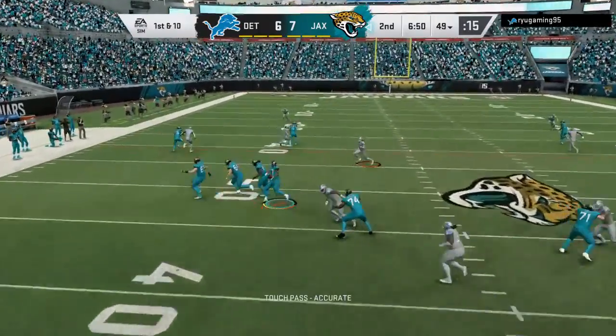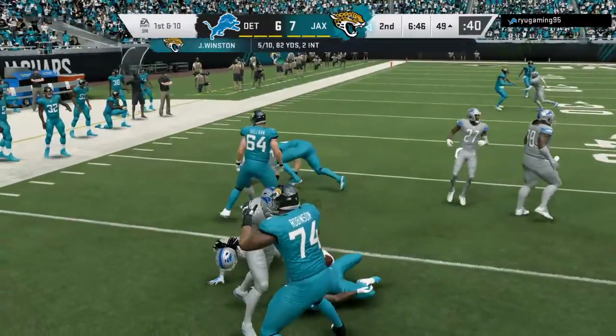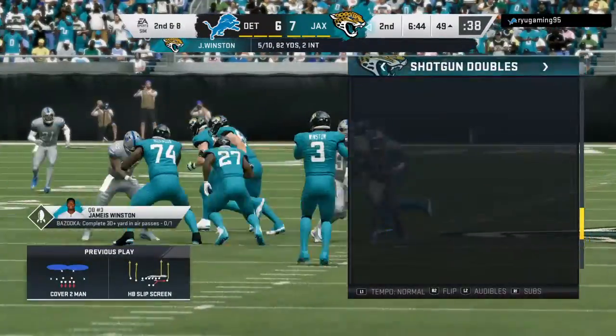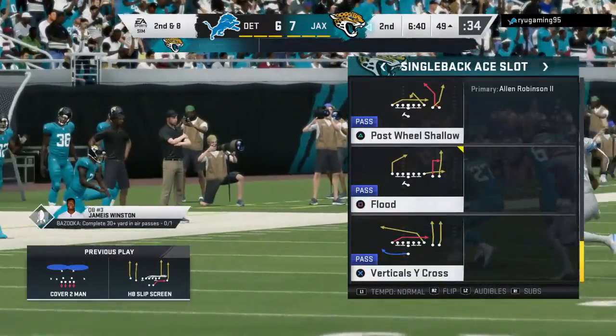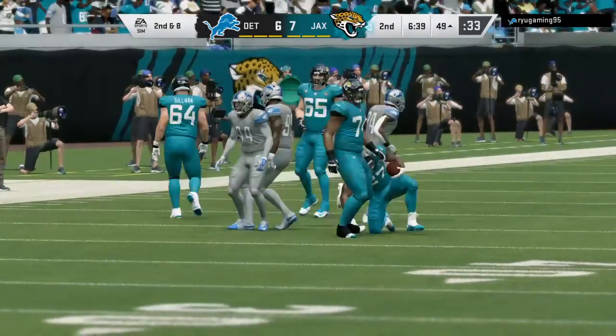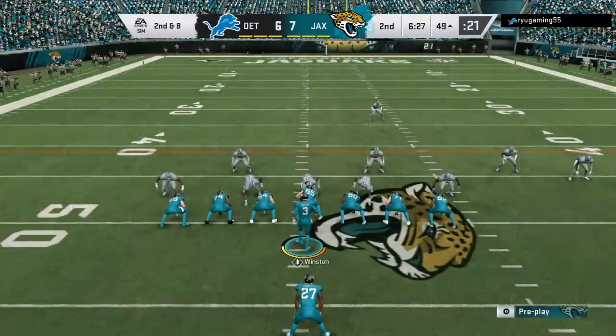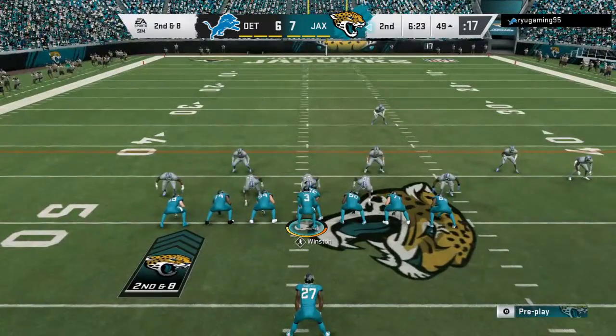To throw, Winston. He'll set up the screen to Fournette. And he is across midfield from 149 to the other 49, a gain of just 2. They hold him to only 2 there on the screen. It's second down. So 2nd and 8 here after the pass play for 2 yards on first down.